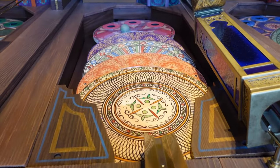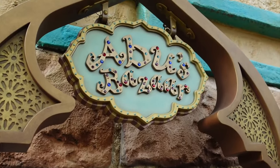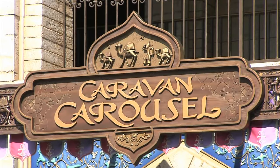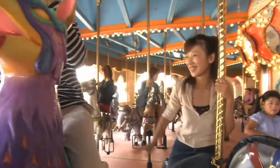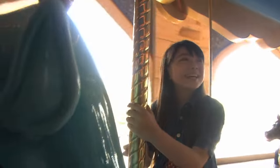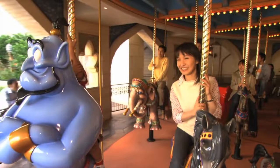Next, you have a chance to win some special prizes at the different fun games in Abu's Bazaar as you head towards the other side of the land. Here is where you can find the Caravan Carousel, a two-story carousel that lets you ride the traditional horses as well as various Arabian animals like camels, elephants, and griffins. Keep an eye out as you may get the chance to ride the magic carpet or even genie.